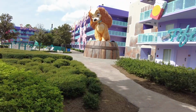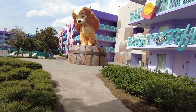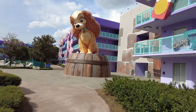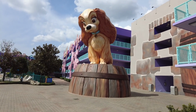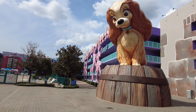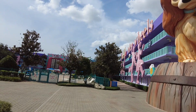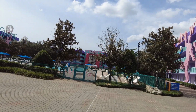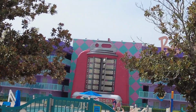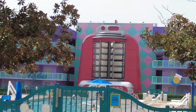So right now I am standing in the 50s area. As you can see, they have this beautiful statue of Lady from Lady and the Tramp. Everything is all tailored to the 50s era. If you look off in the distance, you have a jukebox with all music on there. We'll walk over and take a closer look.